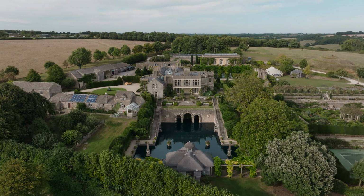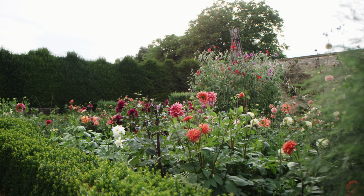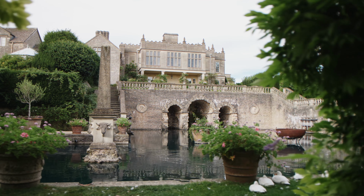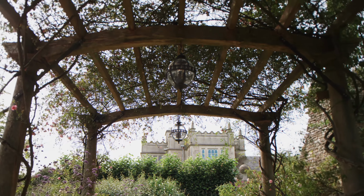What makes Euridge special is the fact that the owner and the garden designers had a very close relationship, and that led from what was quite a simple project becoming a long 10-year project. And even today, the garden is still changing, which is great.